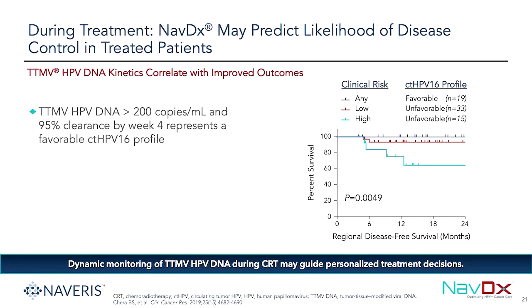And essentially, if you paired that with clinically high-risk features and flip it, so if someone had less than or equal to 200 copies at baseline and did not clear the HPV DNA within 4 weeks of treatment by 95%, those two features, those kinetics, along with high-risk clinical features like a T4 tumor, stage T4, or greater than 10 pack year smoking history, those patients had a less favorable regional disease-free survival as shown in the teal curve on the graph. So what we're starting to see here is, even though this is early data, the emergence of a clinical and a complementary HPV kinetic profile that may identify patients at higher risk.